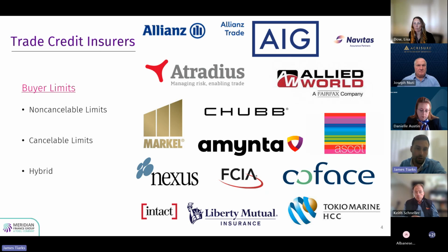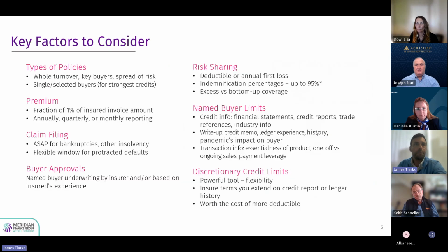If it's cancelled and you're borrowing against that receivable and it gets taken away from you, then you're just reducing your collateral and borrowing base. It takes away from the whole reason. If you're being forced to buy this by your bank and that limit is removed, then you're really taking away from the whole reason of buying it. So whenever there's a financing element, I do try to push a non-cancelable limit, just because of the use for our clients.